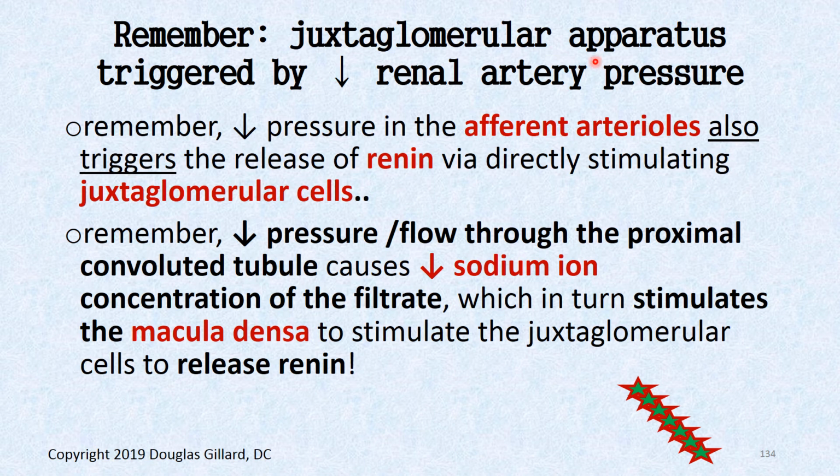Remember, juxtaglomerular apparatus is triggered by decreased renal artery pressure. So because this is CVPP, this is not part of GIGU class, so we kind of overlapped. I didn't used to teach these classes at the same time, but it's a good little review. So remember, decreased pressure in the afferent arterioles of the kidney also directly causes the release of renin.